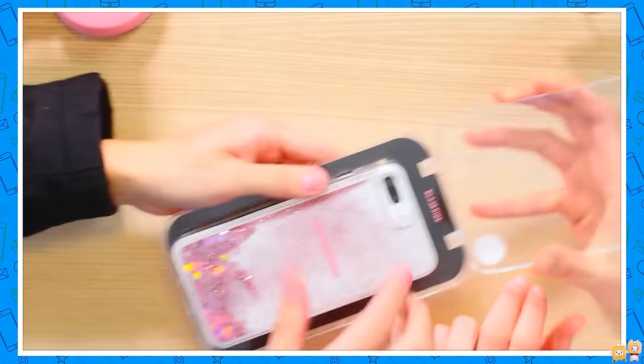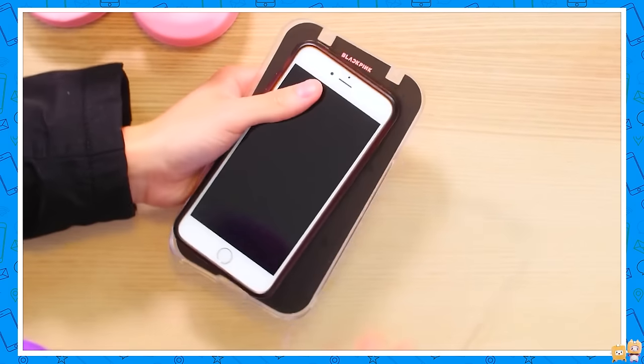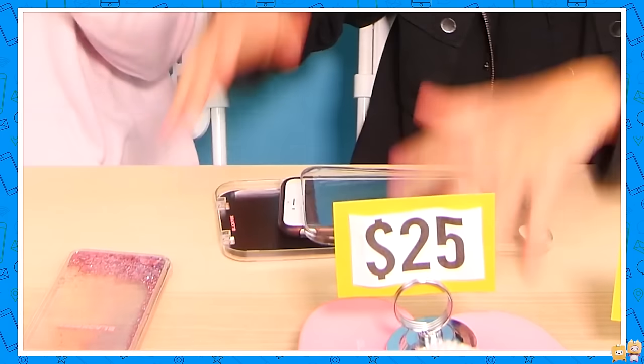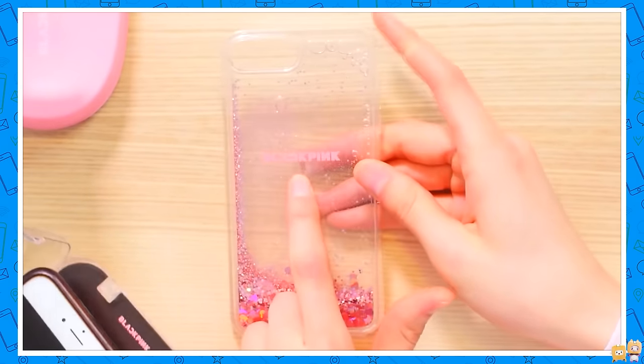Oh. Whoa, dude. Dude, this case is so sick. Whoa. I can't believe this. I don't know how I use my phone, but that's okay. This is the phone case. No. What? This is just the packaging. The what? Yeah. This is the real one. Get two phone cases for the price of one? Look at how protected my phone is. Order now. No. This is the real one that says Blackpink on it. Yeah, that's the packaging.